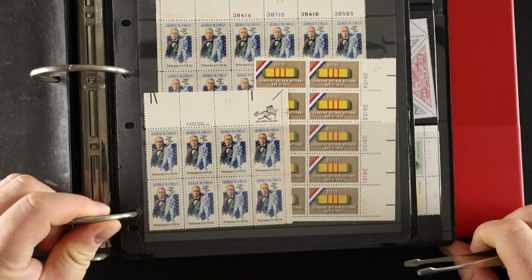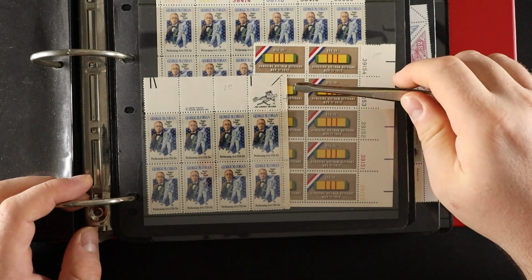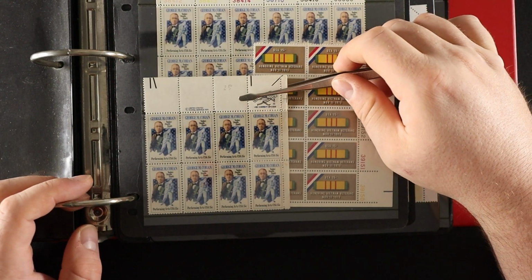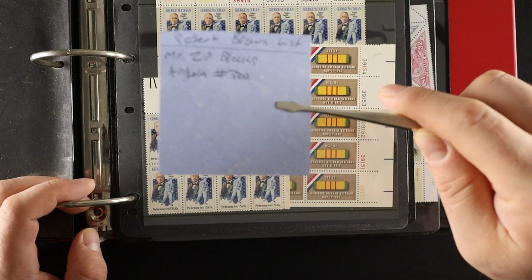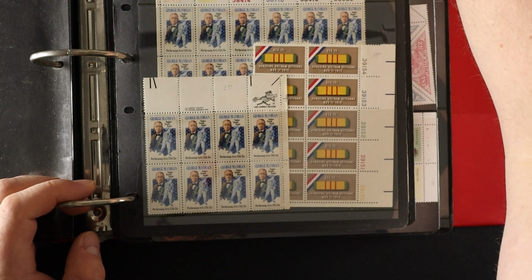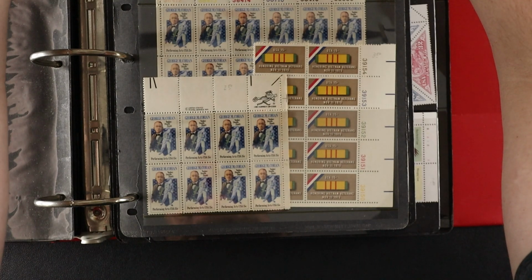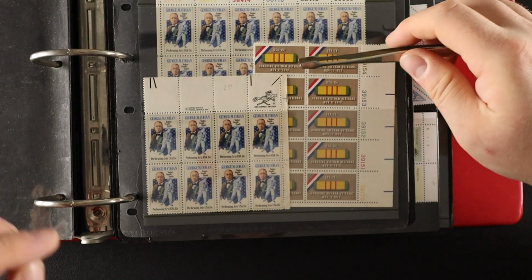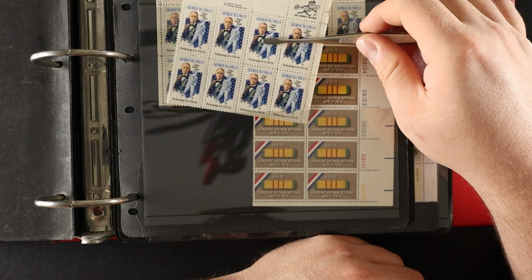Some more blocks. Oh, there's a Mr. Zip block. Let's see, what was the... I have a list of stuff for you, Robert. Mr. Zip blocks. So, I'll have to nab this one out of here. I don't have any major desire for keeping some of my Zip blocks, and I think you can have this one.